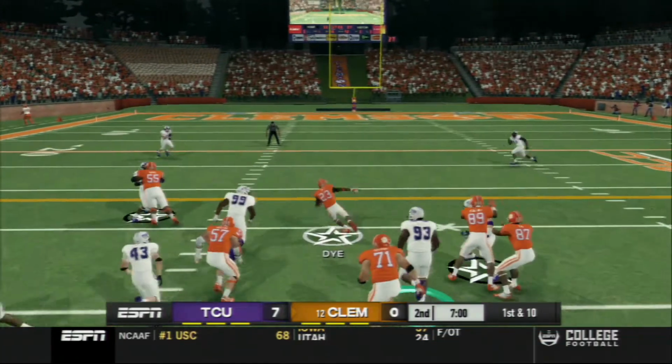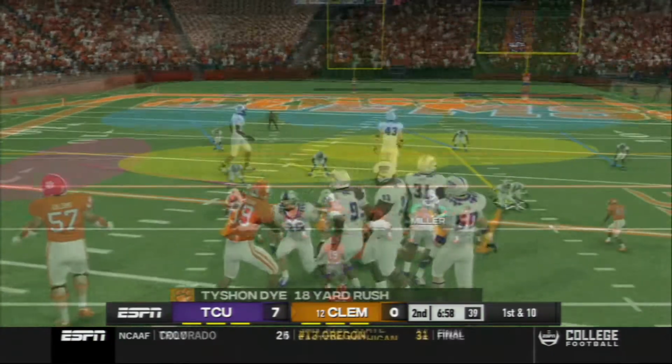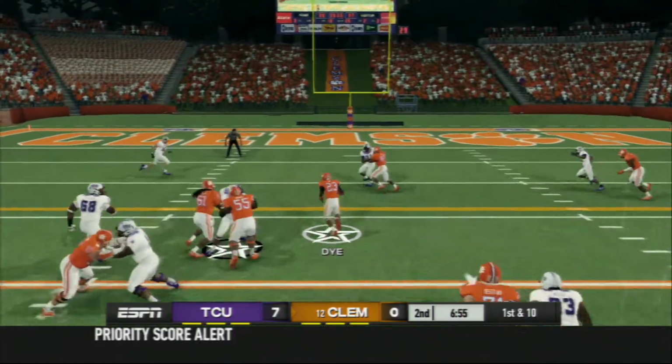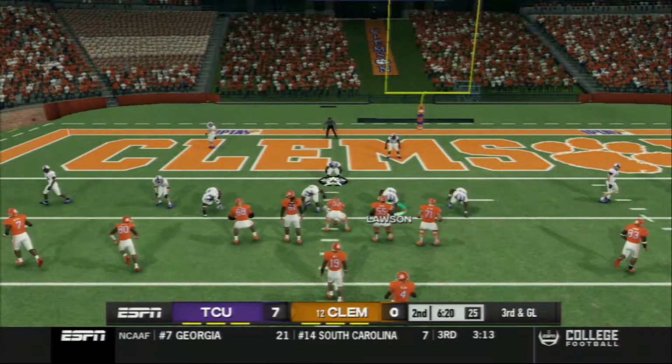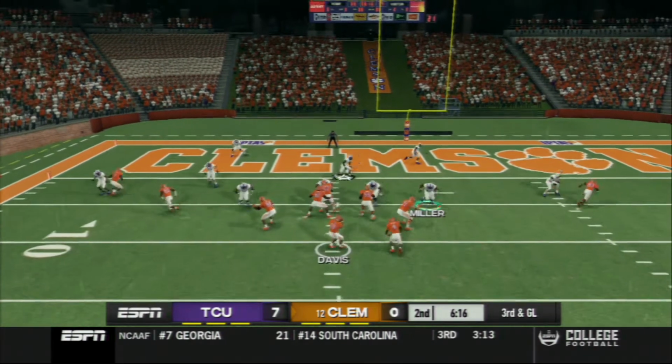TCU's defense looks strong against Kentucky and then got lit up by Arkansas, and they're playing strong again today, but that was a big gain by Dye. And here's another big one by Dye right up the middle for a 16-yard gain. And they're inside the 10. 3rd and goal. Let's see if the Horned Frogs can keep them out of the end zone.